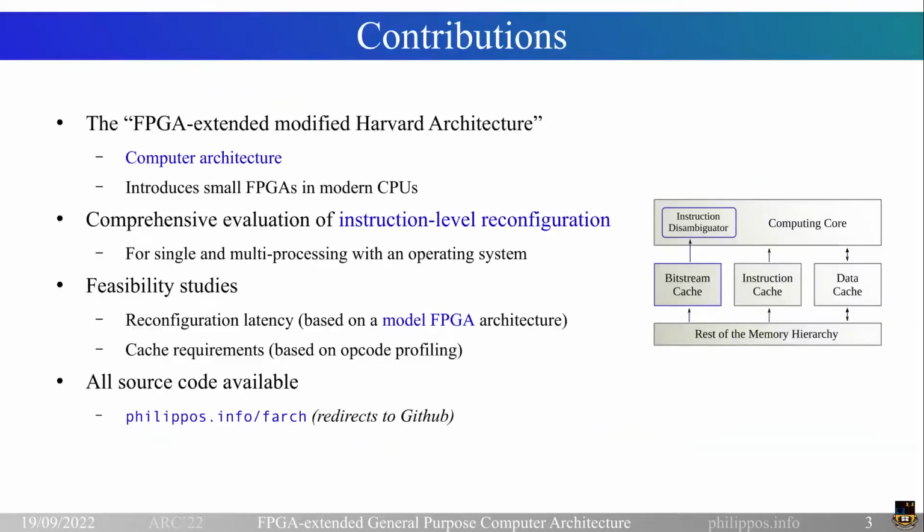We contribute in the following ways. We propose a fundamentally new computer architecture called FPGA-extended modified hardware architecture. This architecture introduces small FPGAs into modern high-end CPUs, also supporting context switching. We provide an extensive evaluation and simulation for fine-grained reconfiguration using an operating system. Finally, we also conduct feasibility studies to check whether this approach is ready for the technology of today. In order to do this, we provide a model fast-reconfigurable FPGA and also provide extensive profiling of opcode behavior to determine the caching requirements. All our code has been open-sourced and you can find it in this link here, which redirects to our GitHub repository.